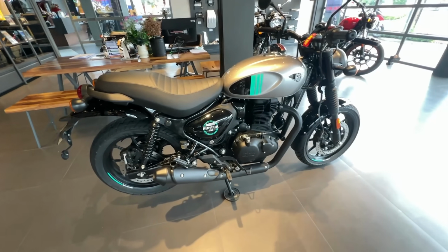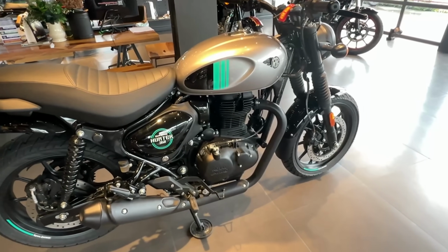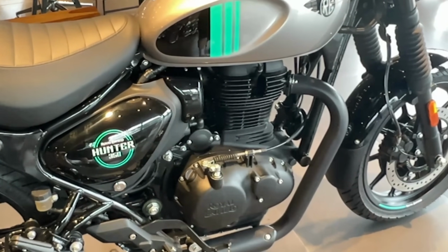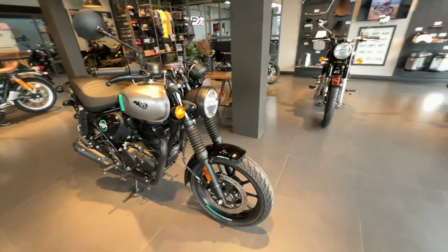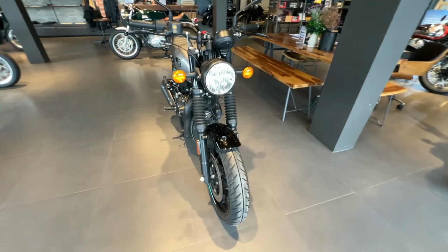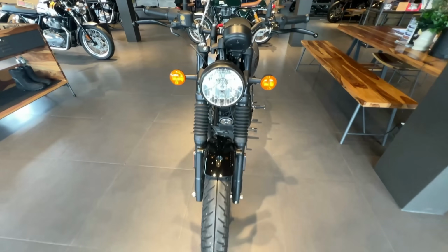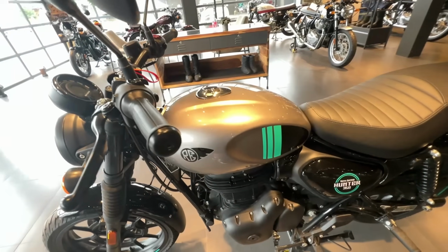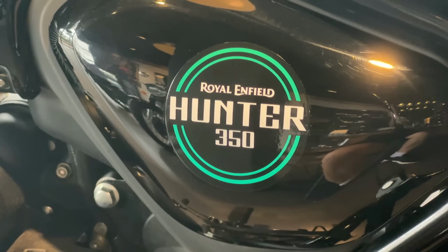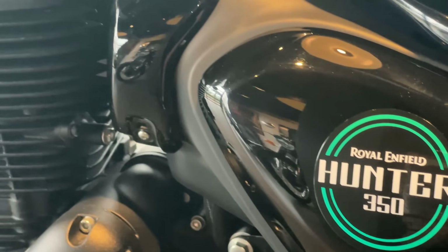The base one, I'll show you the base, they have it right here. They have a demonstrator model already as well. But the Hunter 350, to me, is the iconic, just naked, standard bike. There's no fairing, it's a very upright position. It's comparable to something like an older Honda CB 350. Just a tank, seat, upright riding position, pegs right underneath, so you're going to have a nice 90-degree angle on your knees. It's that look.